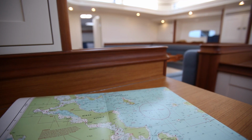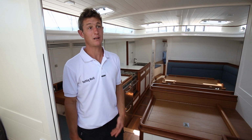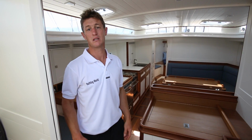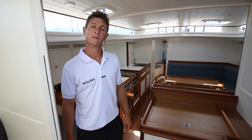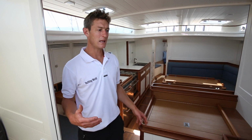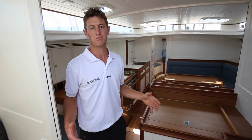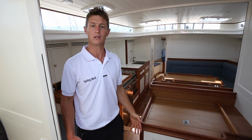It doesn't have to be like that. It doesn't have to be so much white in here and so much natural light. If you don't like that, they can blank off the coach roof sides and use a lot more wood. But I like the mix of the white and the teak. And it's very much a Med-based layout, but it's one that really works for that.